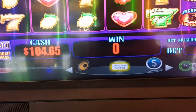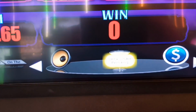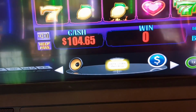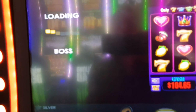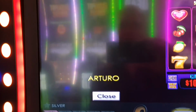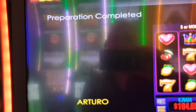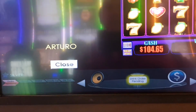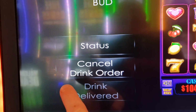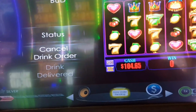Now once you've done that, you can carry on playing your game. Your drink order is then pending. You can press the drink order and you can check the status of it. So obviously at the moment it will just be okay, preparation completed, so they're already bringing it over. So it is pretty good. You can cancel it if you're leaving. You can keep checking the status.